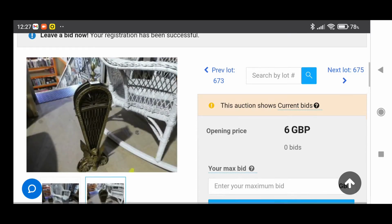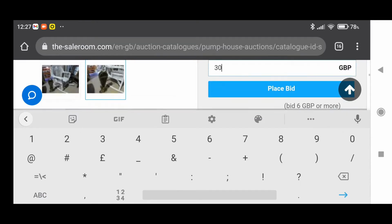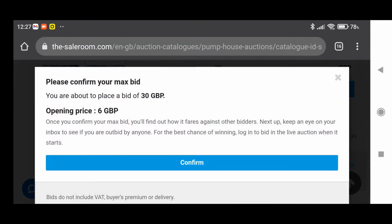So we're going to bid £30 and see how we get on. This makes it £39 with fees, which makes it each item £19.50 each.